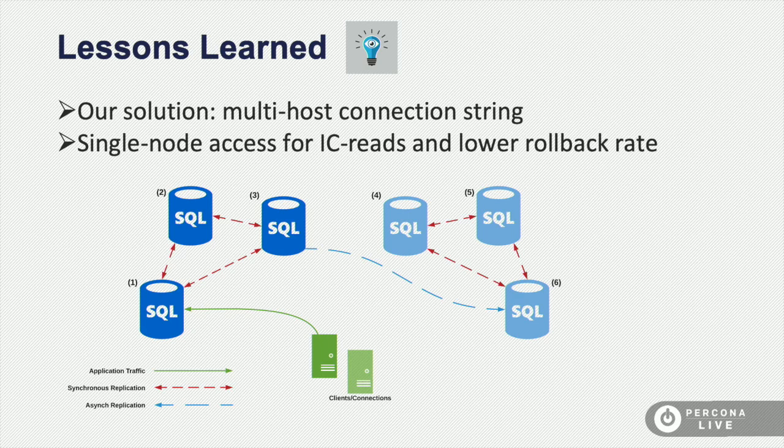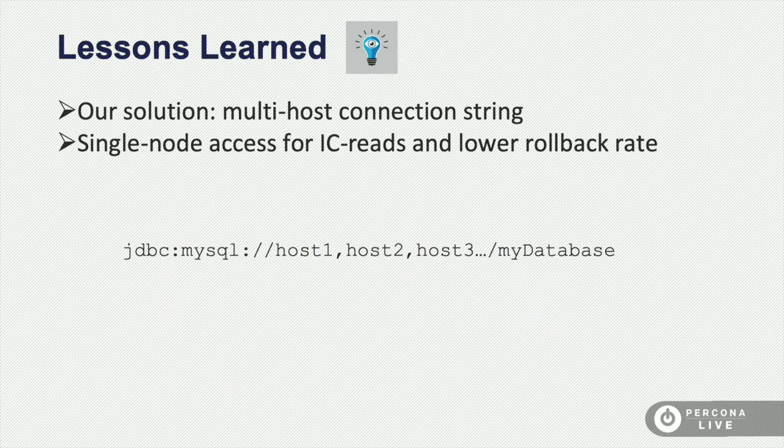So when you're creating that connection string, do you just list the databases in your first cluster, 1 through 3, or do you go 1 through 6? Yeah, so great question. And we actually list all of the hosts.